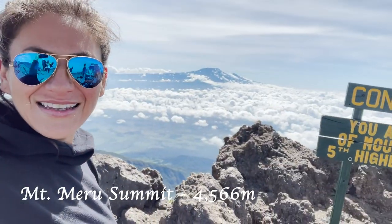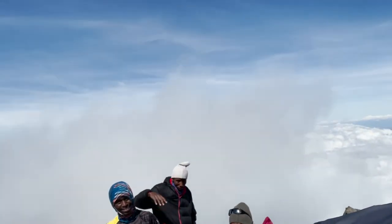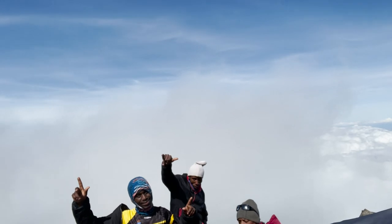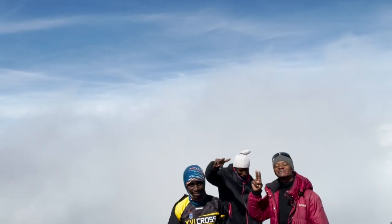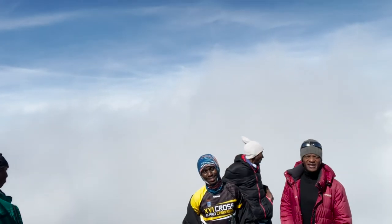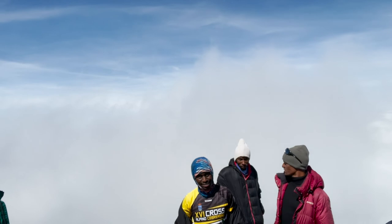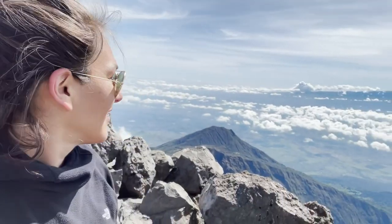Made it to the summit. You can see Kili. Oh, wait, let me introduce you to the guys. Everyone say hello. Hello. This is the Seychelles, Mt Meru summit. Woohoo! I like Meru summit because you guys find it easy. So yeah, now what? That's them. And there's Kili in the background.